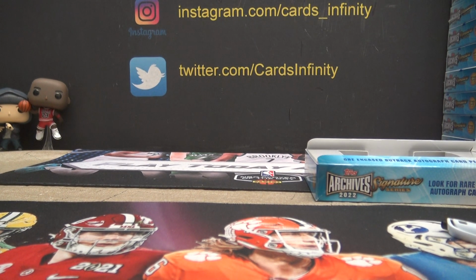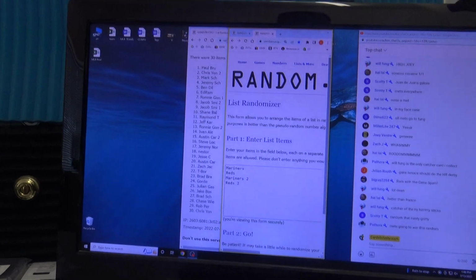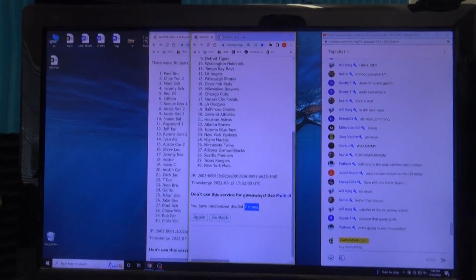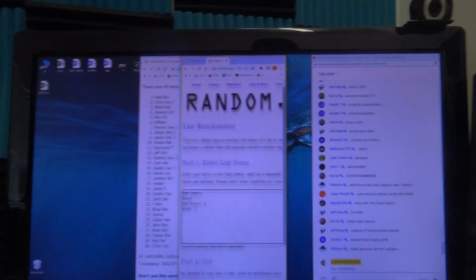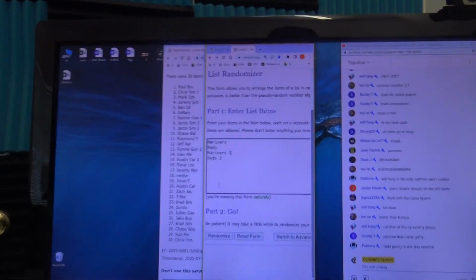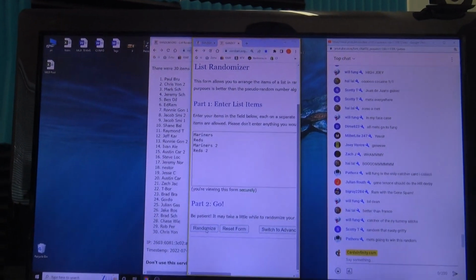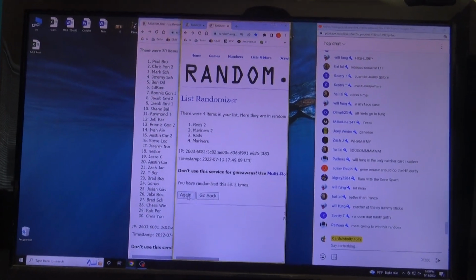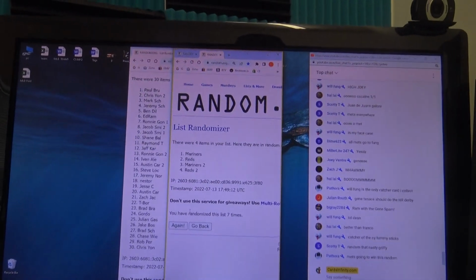All right, we're going to click the randomizer 7 times here. As you can see, the original randomizer was 7 times. We're going to click the randomizer 7 times. Whatever team, I just put it twice so there's more than 2 items to randomize. Whatever team's on top after 7 clicks will win the duel. Mariners.